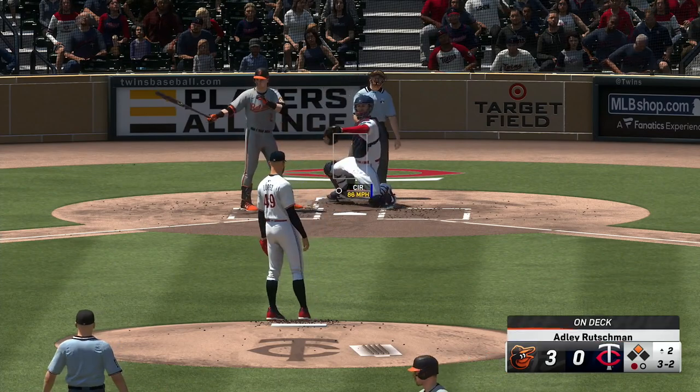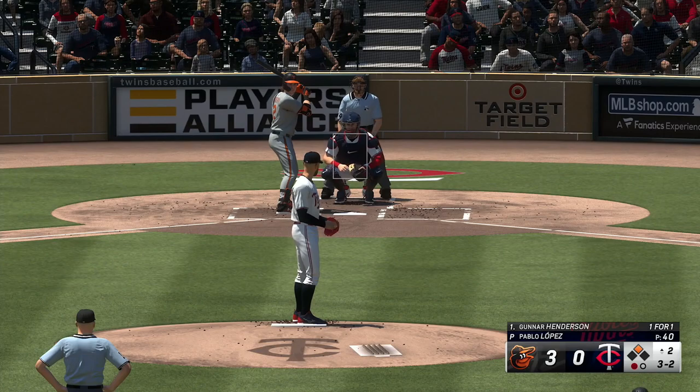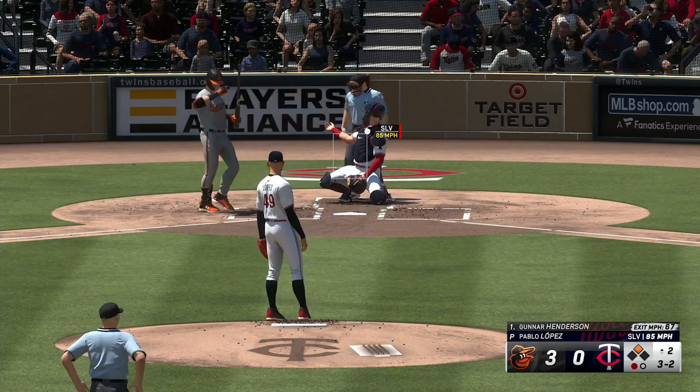And another ball. One out and a runner at second. Spoils a two-strike pitch, and he'll see another.